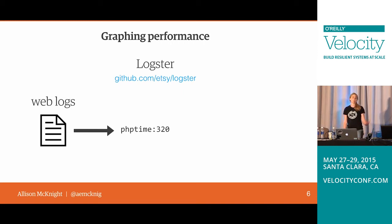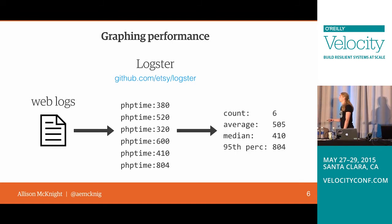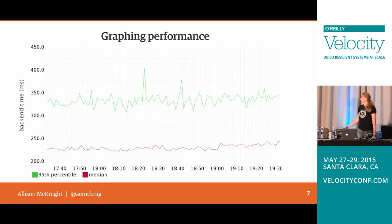You can configure this for a number of different metrics. For us, we're interested in that PHP time metric. Once Logster parses that out, it's going to keep doing that for a set amount of time, say 10 seconds. And then for all of those metrics that it sees in that amount of time, it'll aggregate them. So we keep track of the number of hits that we saw, the average backend performance for those hits, the median, and 95th percentile. After that, we send it to Graph8.